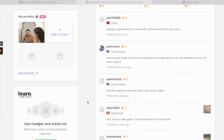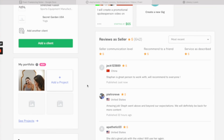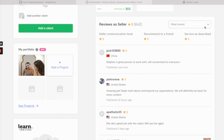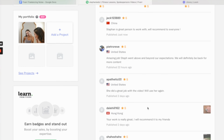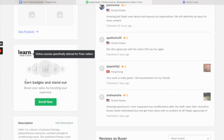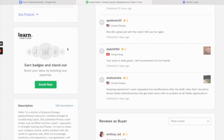Before we move on with this left-hand column, just a quick note: underneath your gigs on the right side, you can see more detailed reviews, and people can categorize them by most recent, negative, or positive. So just FYI, people can see the typed out reviews in addition to the star rating that they leave you. Okay, so resuming here, we move down to this learn section.